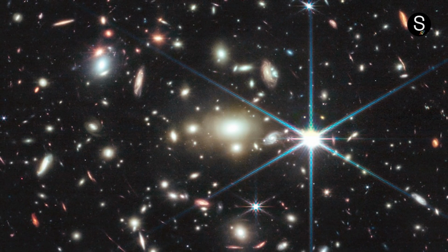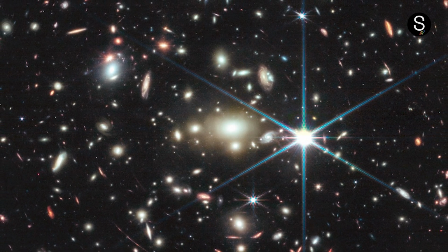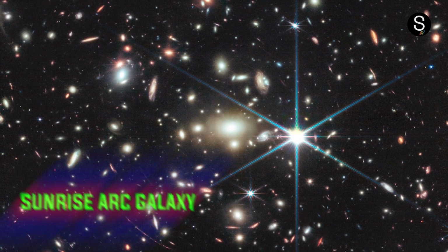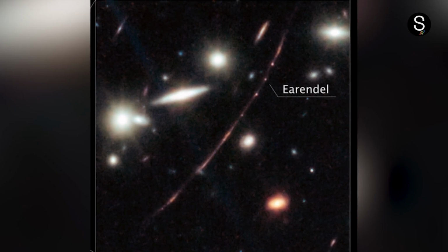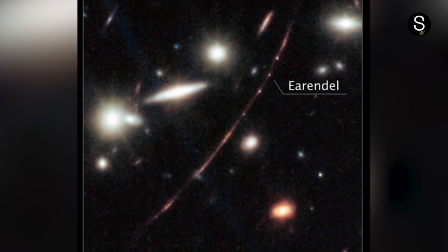As previously proven, each object in this image, with the exception of the hexagonally spiked stars, represents a distinct galaxy. This image features several galaxies, including Earendel. It, like all other stars, is part of a galaxy called the Sunrise Arc Galaxy. As you can see, this galaxy stands out among its peers, hinting to some fascinating events. I'll get to that shortly, but first, a question for you.